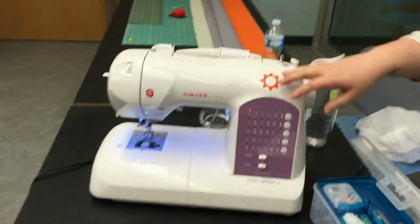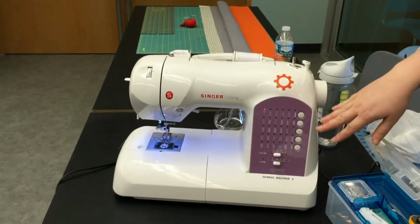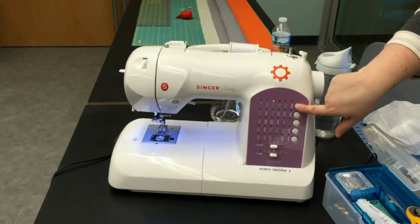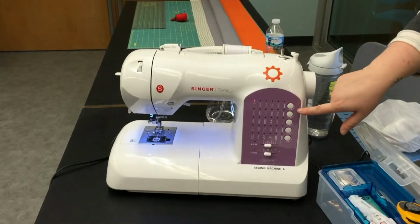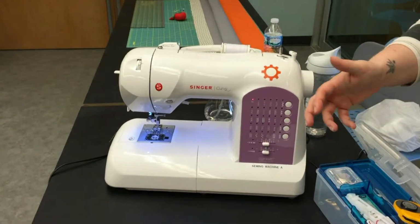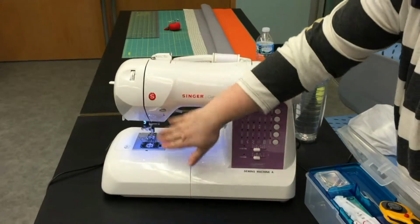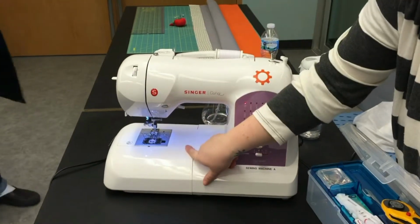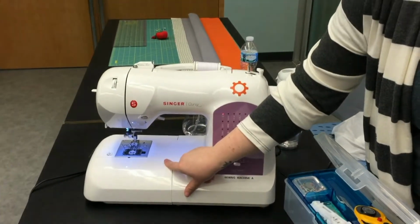This is the Singer Curvy. It's pretty basic. It's not computerized. It's simple. Anybody could walk up to it, hopefully, and figure out how to use it. And doesn't take too much expertise. It's basic seams, the threading, all of that is pictured on here. So we're hoping that beginners would find it really simple to use.